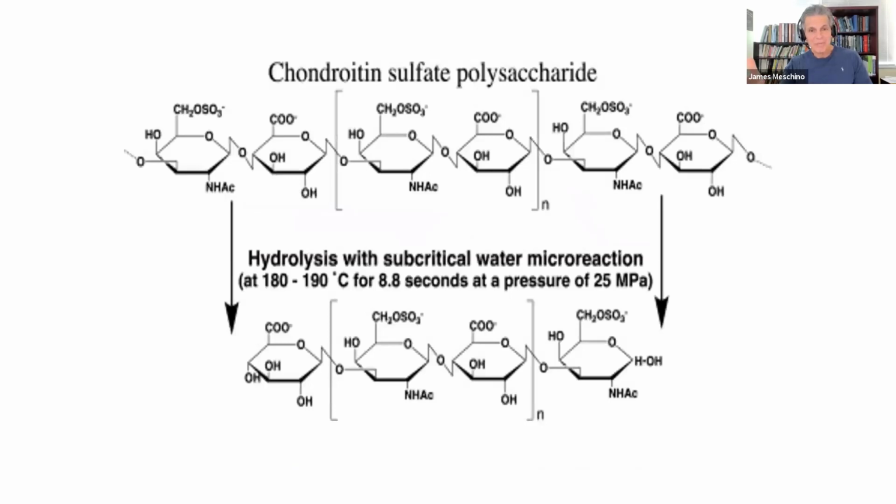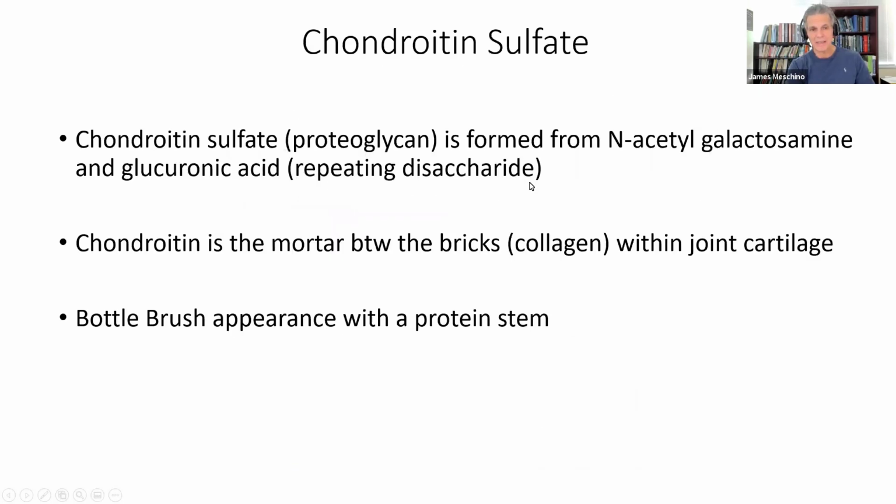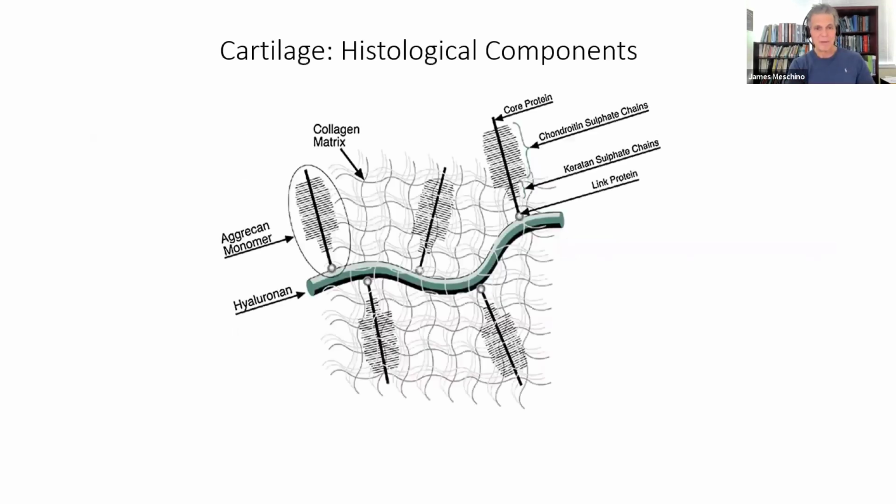It's just that simple. So chondroitin sulfate is a series of repeating disaccharides. It just becomes a long chain like that. And it's sort of the mortar between the bricks in your cartilage. So, cartilage has collagen and elastin and fibrin tissues, but the mortar between the bricks is chondroitin sulfate, which has a sort of bottle brush appearance. So here's the collagen in the joint cartilage. Here's a serine backbone, and these bristles are the chondroitin sulfate.